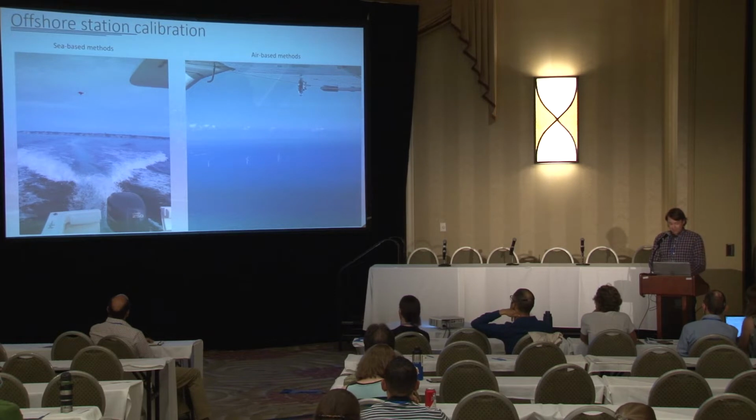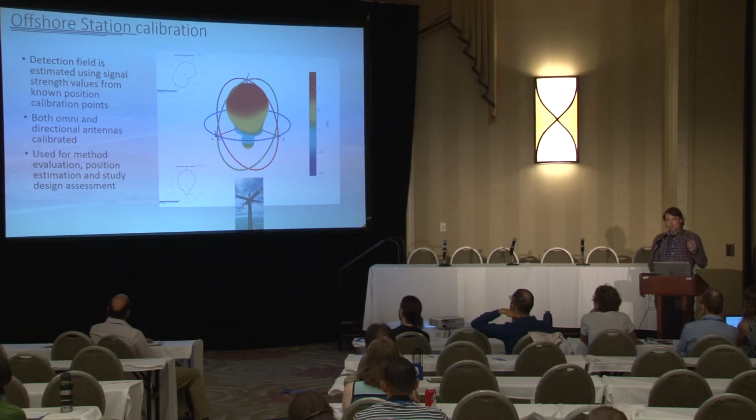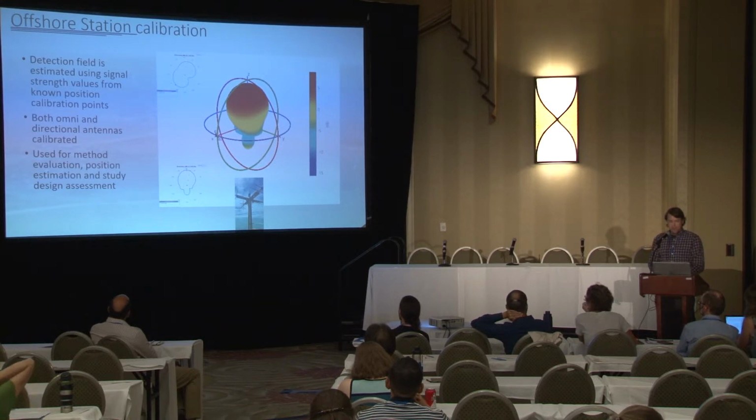Once we do that, we can figure out exactly how big a volume of area these Motus stations are picking up. We can estimate this detection field using signal strength. We have the GPS on these calibration studies, and then we have a tag. So we can tie the GPS position to the strength of the signal and which antenna we're sensing it out of. And so we built calibration volumes for both omnidirectional antennas and directional antennas like Yagis. So we can have a pretty good sense of where animals should be getting picked up by Motus stations as we deploy them offshore.